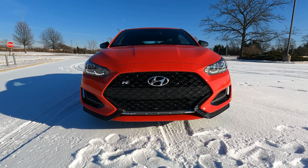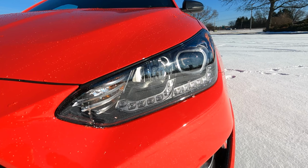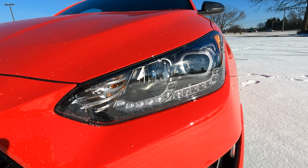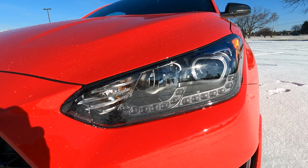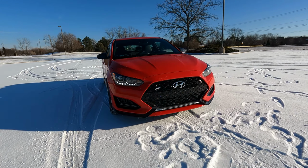It's not just slapped on, right? It's all flowing nicely. Same thing with the headlights, right? They have a unique shape, especially with the LED daytime running lights. So the front end definitely has that aggressive look. The grille is big and upright, right? I like the front end.